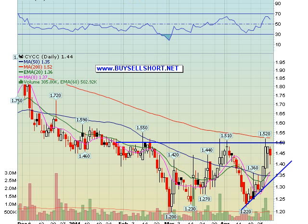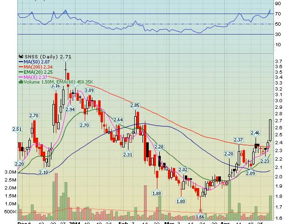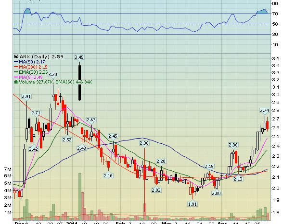Like I mentioned in the Popper Scan video, when you see stocks like THLD, SNSS, even ANX, look at the moves these cancer biotechs have gone on.